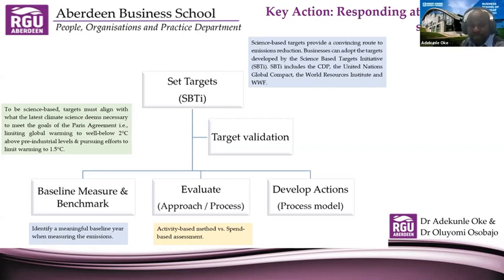And also, you need a baseline measure and benchmark. We all know that the year 2020 has been a case study. It was an unprecedented year, so you may not use that as a baseline. You may look further back, maybe 2019, 2018, to establish your benchmark. And you'll be able to evaluate your performance based on your baseline measure.